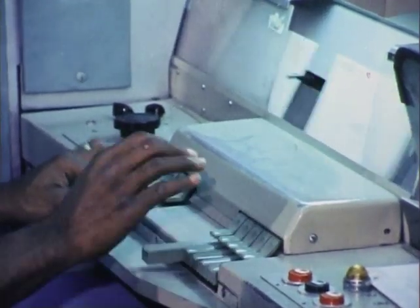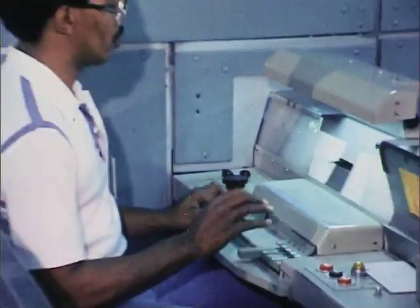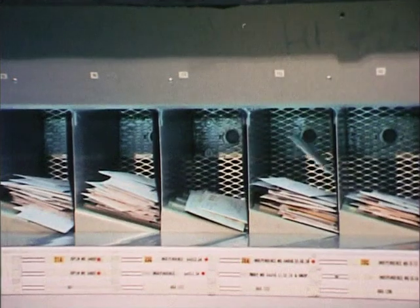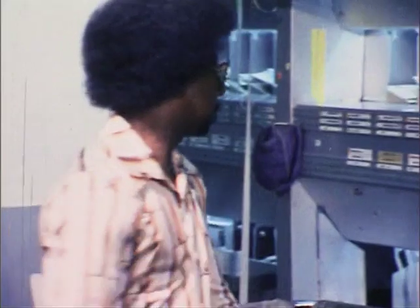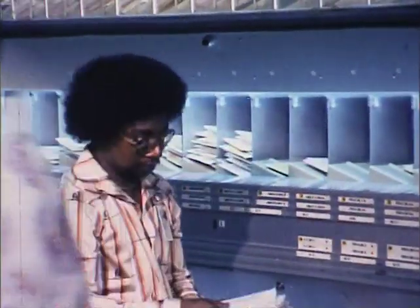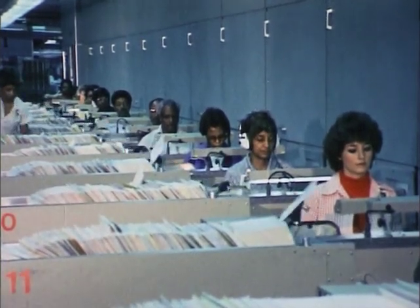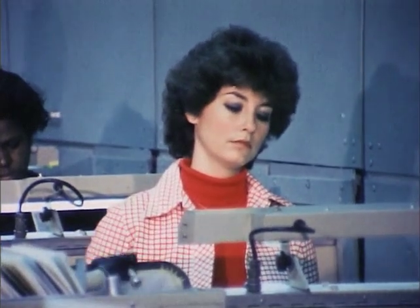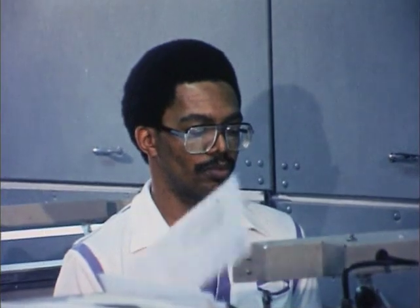As each letter passes by, the distribution clerks read the zip code and press the zip code number buttons on the machine. The machine then moves the letter to a special slot where there are many other letters that have the same numbers or zip code. There are many letters that have to be sorted, and the distribution clerks have to work very fast. Do you think this job takes a lot of training? Would you like to run a letter sorting machine someday?